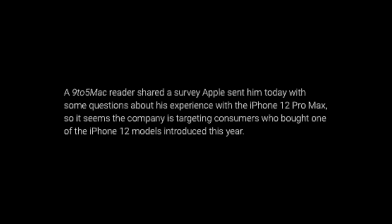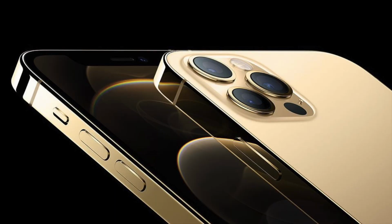I do want to mention one quick thing about this survey, and that is the fact this survey has only been sent to 12 Pro Max customers as far as I know. So it is very possible that the iPhone 13 Pro Max only gets the Touch ID scanner because Apple clearly wants you to spend more money and go for the biggest and baddest iPhone.